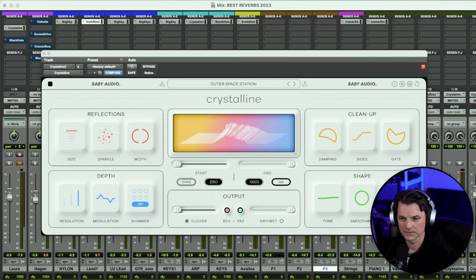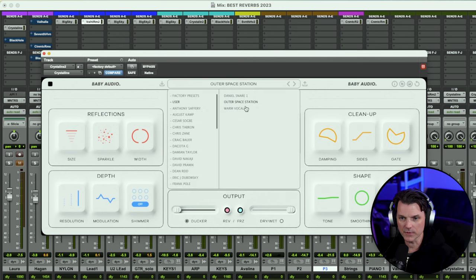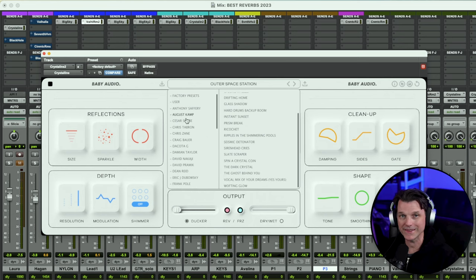Baby Audio has been cranking out some great stuff, and Crystalline is no exception. This is a fantastic reverb. You got tons of presets in here that you can use. And this reverb is just, again, so versatile. You can pretty much do anything with this reverb.